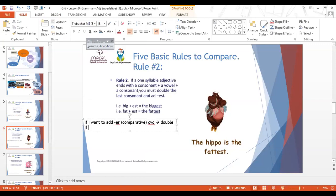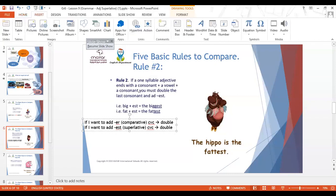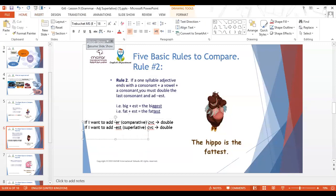So if I want to add EST in the superlative and it is consonant, vowel, consonant, then please double. This way no one is sad, okay? So again, you remember when I said Maya is thinner than Rania? I had to double. Let's say I say Maya is also thinner than Noor. Maya is thinner than Rania. Maya is thinner than Noor.